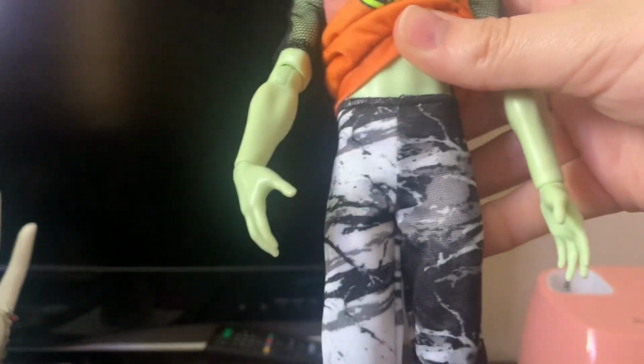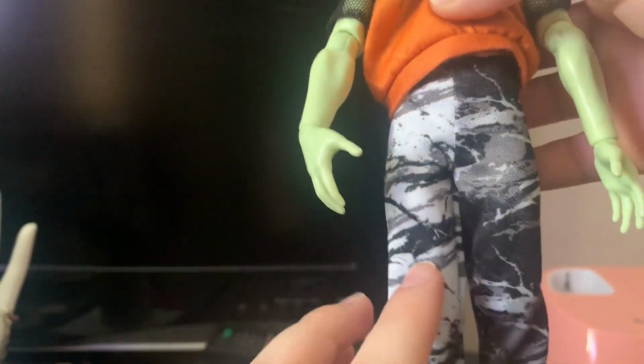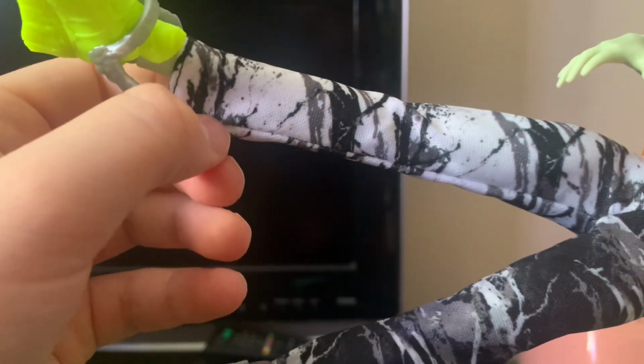For his pants, I think they're called leggings. I don't know. I'm not really into fashion, weirdly enough. But they do contrast each other. Each leg contrasts each other. One leg is mostly white, the other is mostly black. The mostly white leg has these gray and black splatters all over it, and the mostly black leg has white and gray splatters all over it.